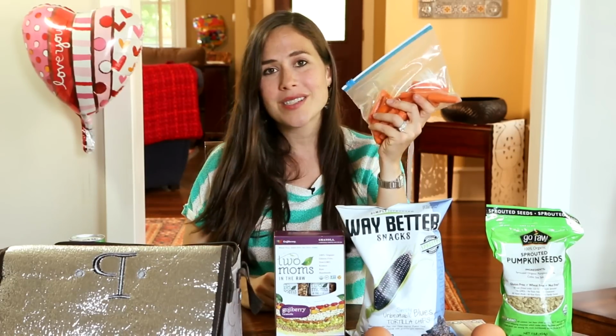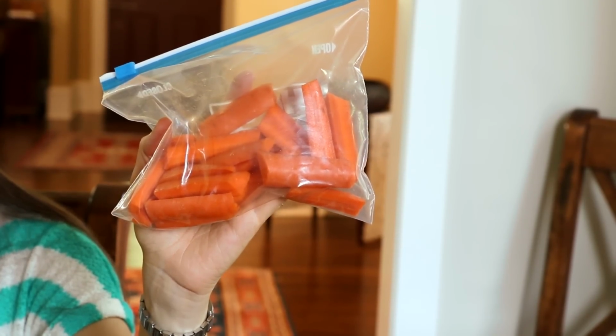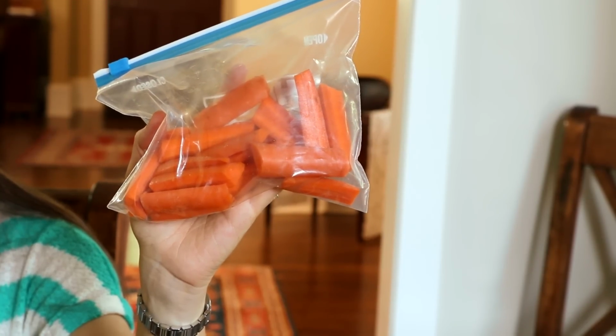So what I basically do is just pack my own. I love carrot sticks. They're like a go-to. I just make my own. They're really great. I've also done cucumbers or snap peas. Really easy. Kids like them.